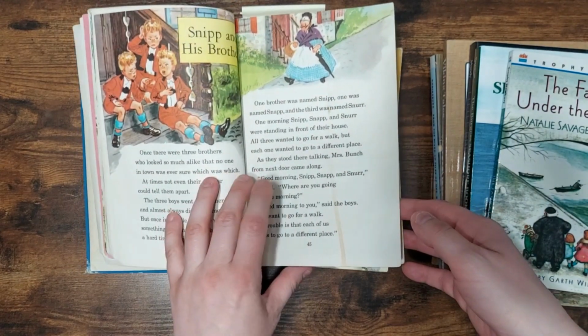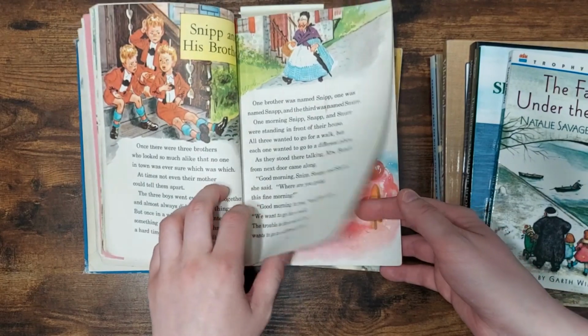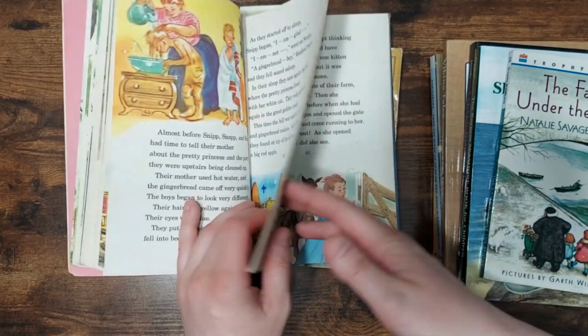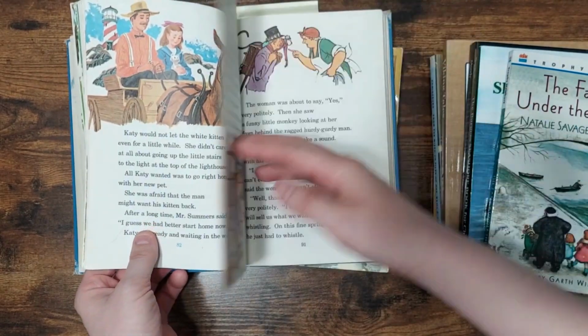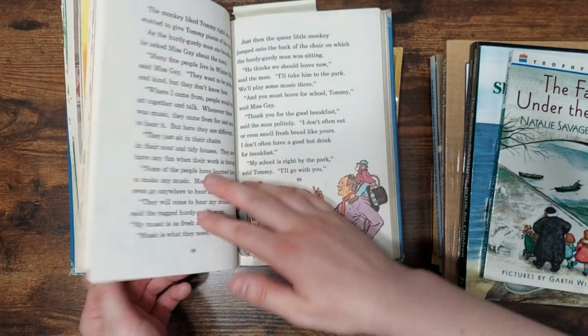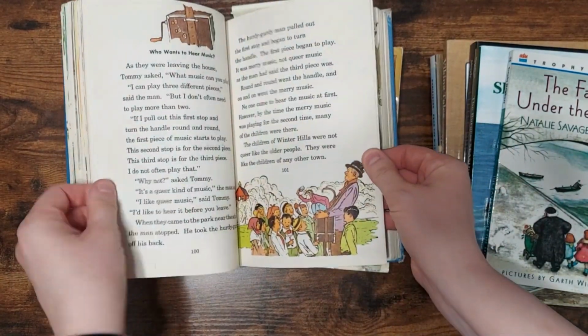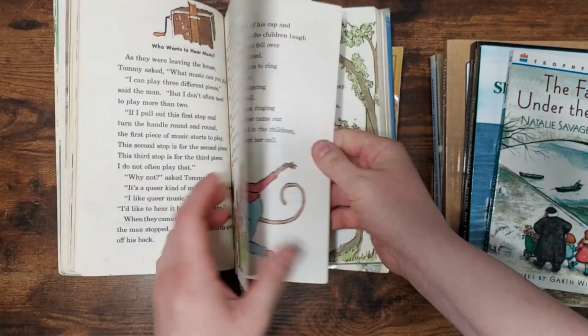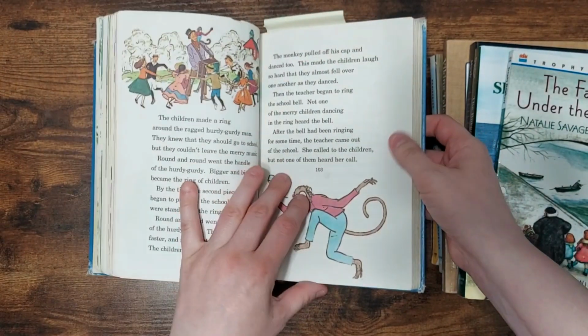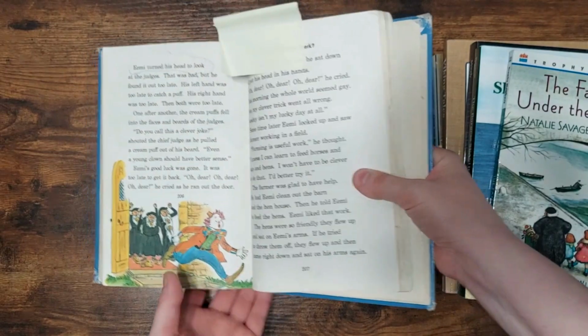Yes, these are really fun. Snip, Snap, and Snare. That's what the kids' names are, Snip and his brothers. Yeah, if you can get your hands on one of these books, you should definitely do that, because we love these. And I would just have him read one section. They're not quite chapters. Yeah, so he's not quite done with that yet. Almost, though.